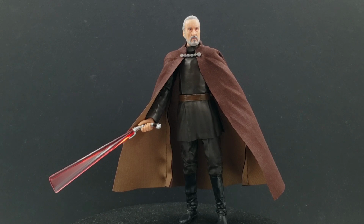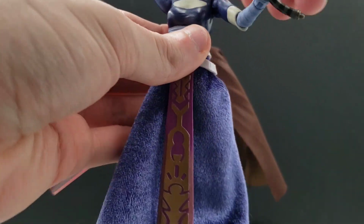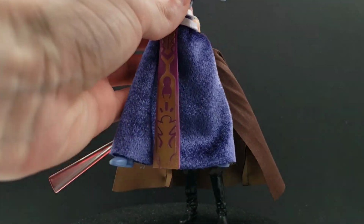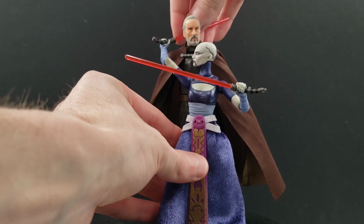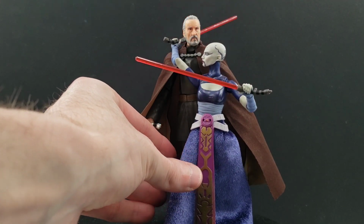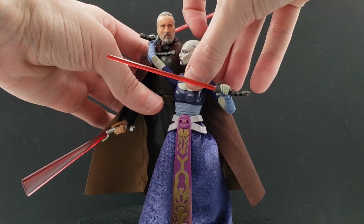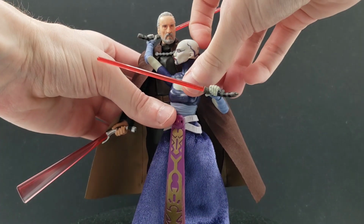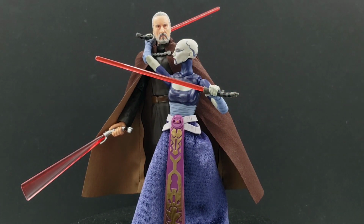I will do one more thing here. Small scene here. Right now, Asajj Ventress. I kind of want to make that one scene that you see in some art every now and then. Hopefully I can do that with this. And it's mostly doable. And they look pretty good together.